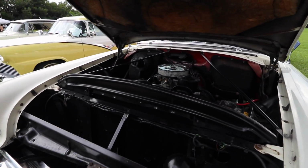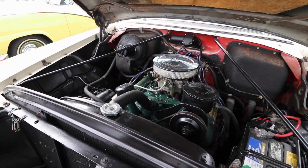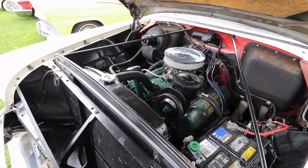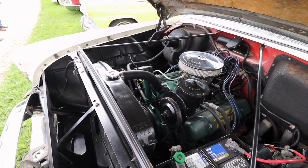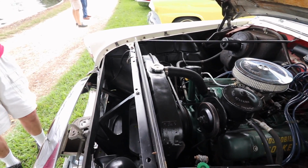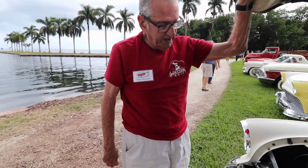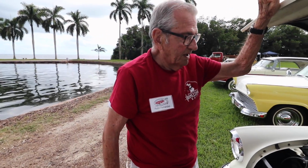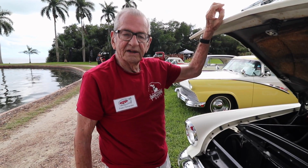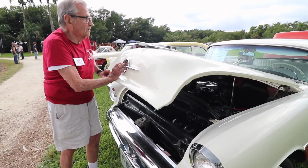Beautiful. Wow, that is clean. Yeah, it's a 324 V8, and like I said, it's never been molested or anything. Of course, some things have been done to it, like a rebuilt carburetor, a fuel pump, gas tank removed and cleaned, and the radiator recored. Otherwise, that's the way she came out of Lansing, Michigan. Nice, nice. The inside is also original.